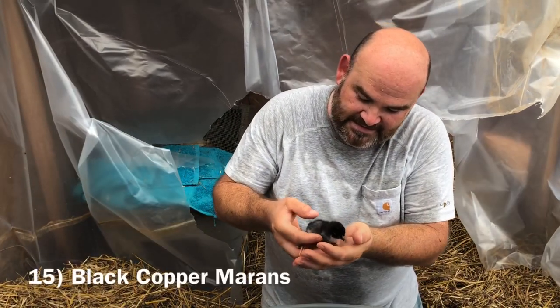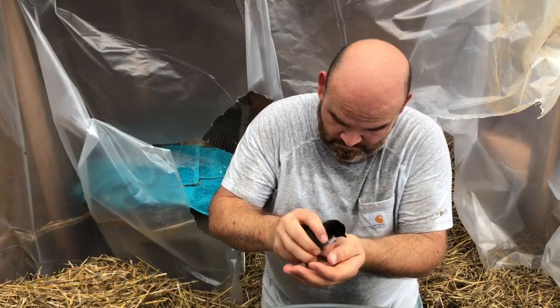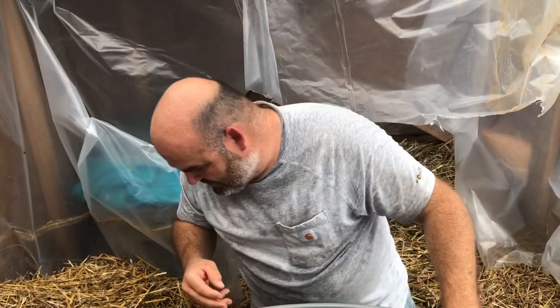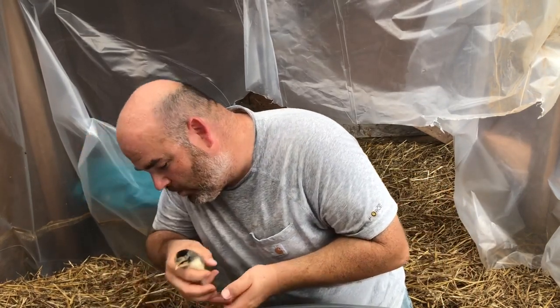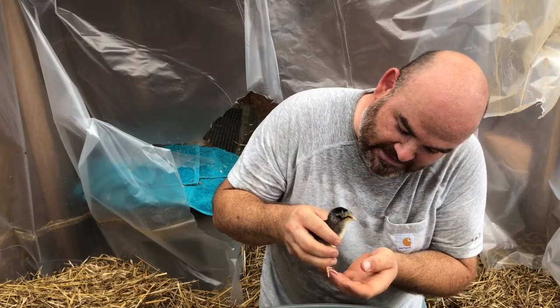Feathered feet. I'm thinking this is a black copper Marans. Marans. Boop. There you go, get a drink. And who are you? Yes, I only got one of you. That's what was throwing me off.